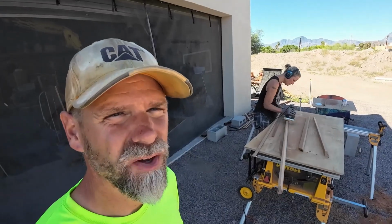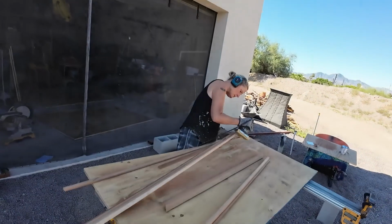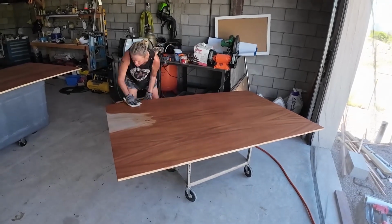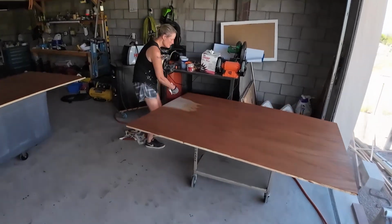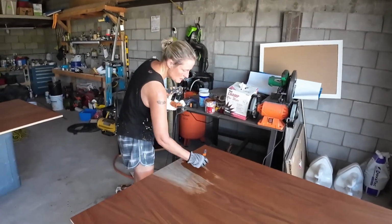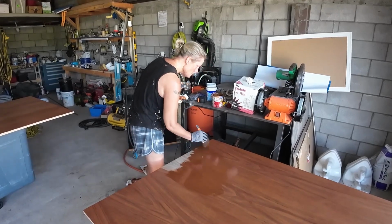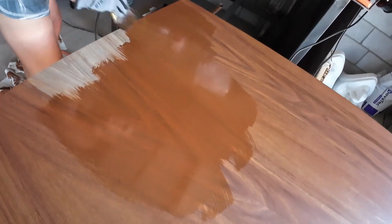All right, we have all the pieces cut, and Esperanza is finishing up sanding the trim pieces. Esperanza is working on the stain on these panels. She had the great idea of staining them first and then putting them together so that we don't get weird stain where the trim meets the panel. So that was a good idea. And we've got this tinted stain, so when it goes on, it's too thick and it covers up the grain.